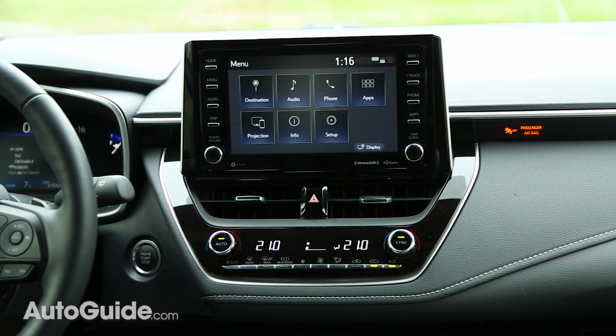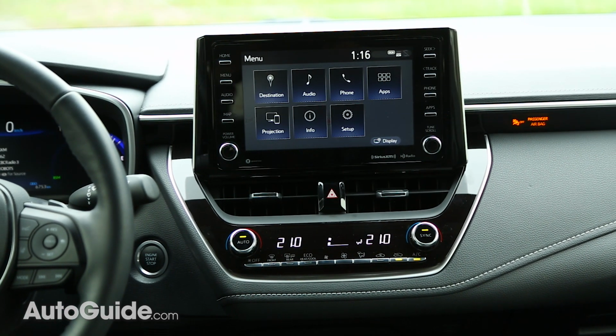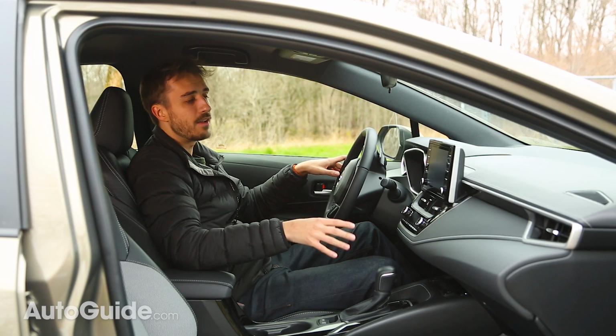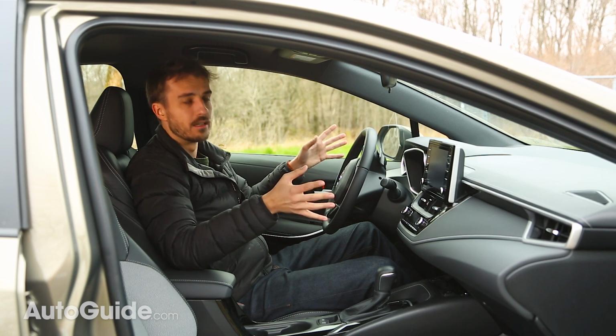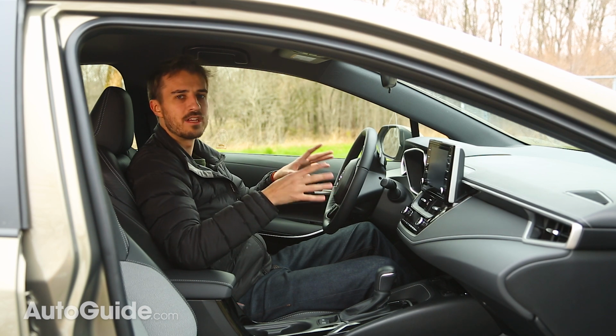The infotainment system is a bit of a sticking point for both of these cars, but I would say that the Corolla's is even worse. It's really slow to use, it's hard to see what's going on when you're just glancing down at it, and it does have Apple CarPlay finally, but it doesn't have Android Auto. So if like me, you have an Android, you're just stuck with this really bad infotainment system.